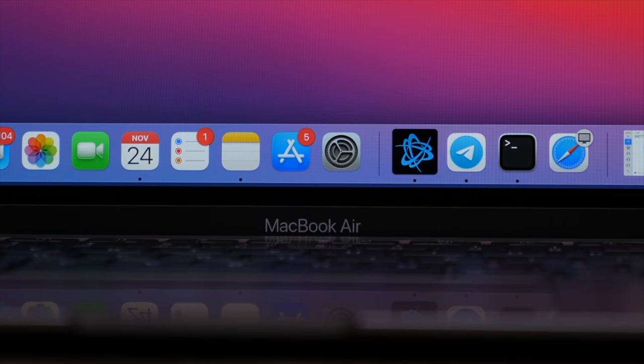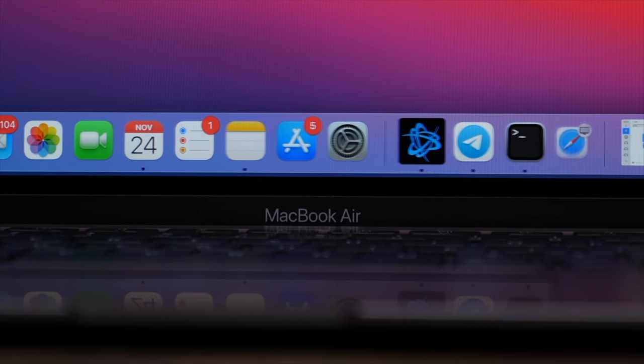But what we are really here to talk about are the numbers. That's what you're here for, right? You're not here for me to tell you how awesome it is. You want to see some factual number crunching. And we will do that on what is my favorite laptop ever, the M1 MacBook Air.